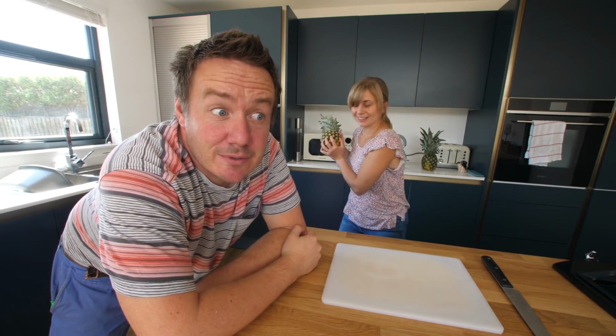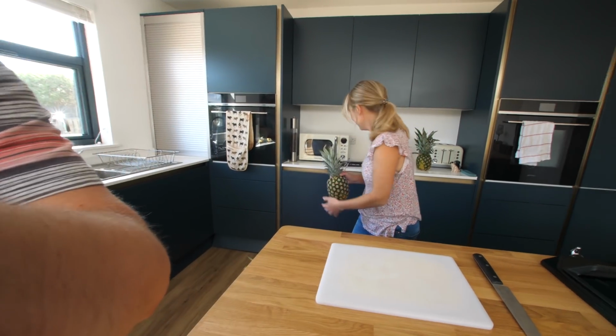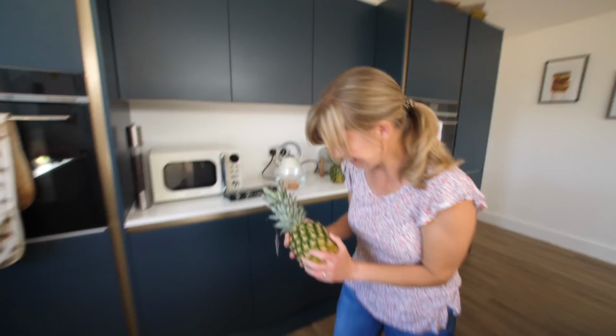We'll just leave them to cool down. Is that it? Well, the hack is about an easy way to slice up boiled eggs. Oh no! That was a fail. What have you done? Where did that come from? Where has that come from?